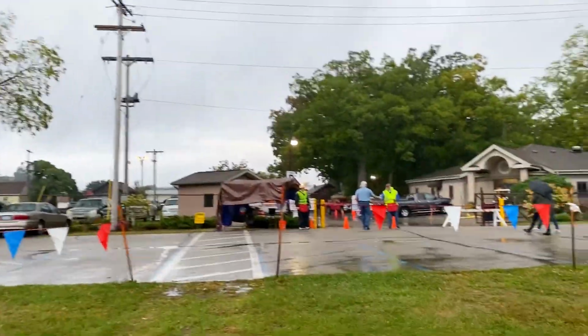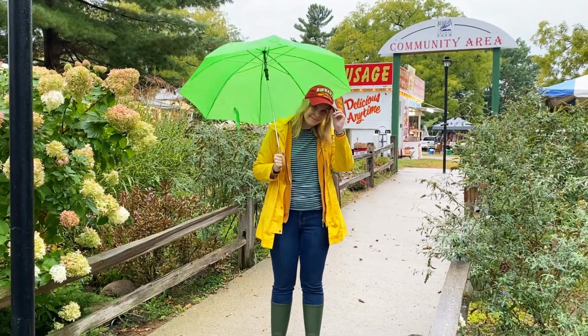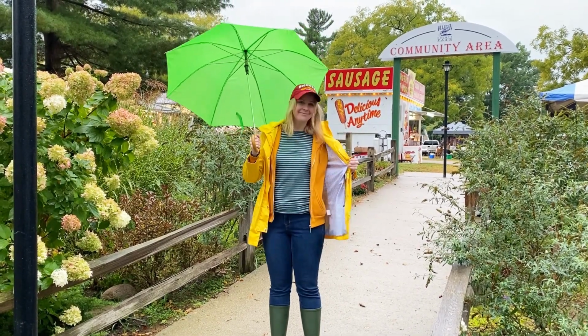I always go when it rains because I still find great deals and I'm not afraid of a little rain. Do you go to flea markets when it rains? On rainy days, I bring an umbrella, I wear a hat, a rain jacket, hoodie, and rain boots.